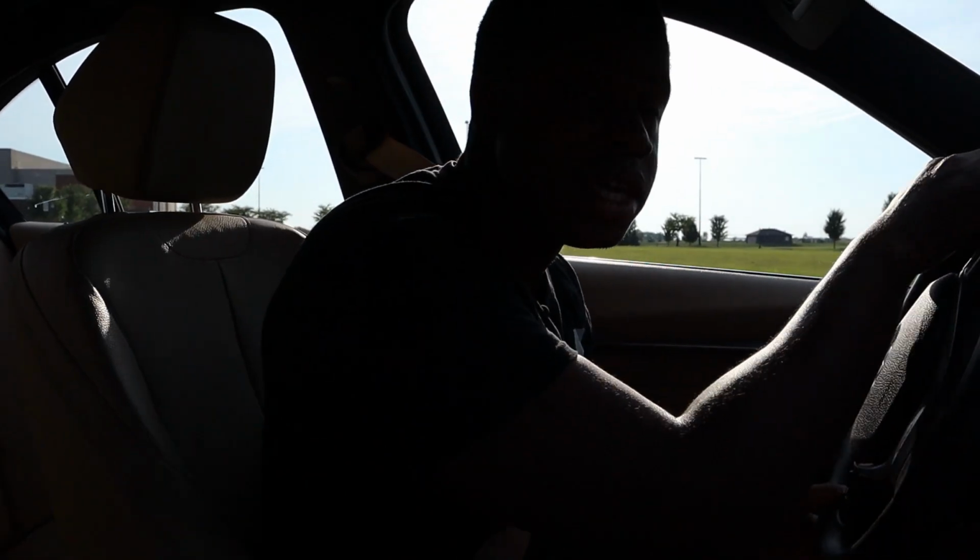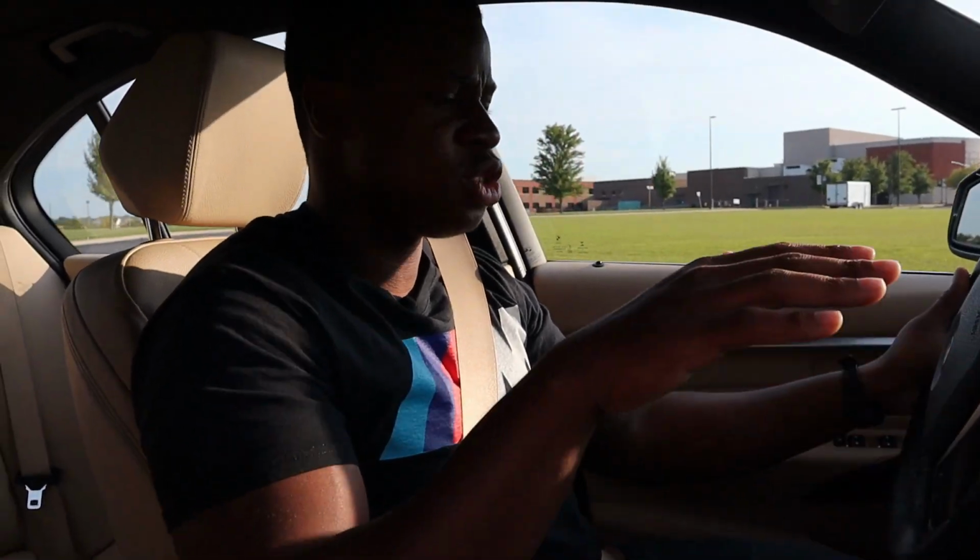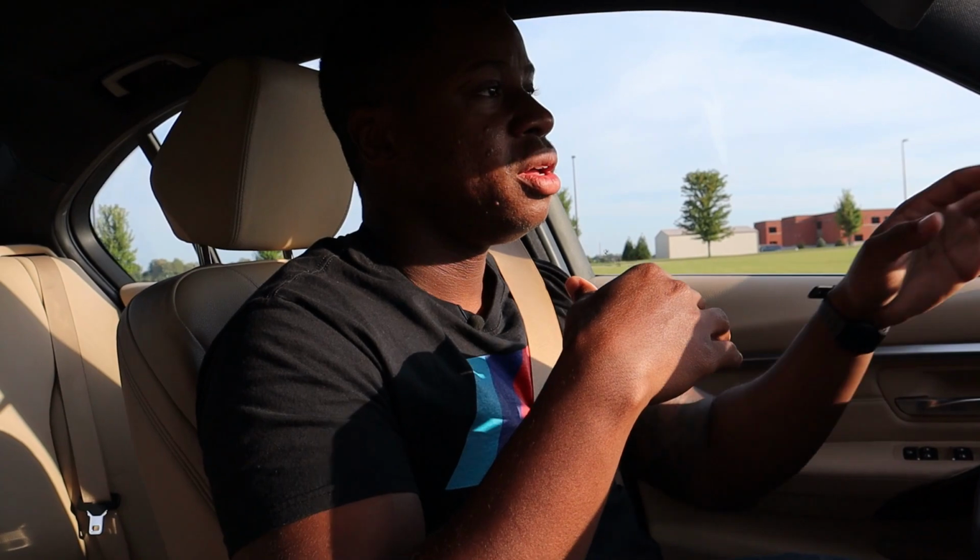The suspension on this thing, comfortable. You put it in comfort mode, everything's nice, soft, and squishy. But you put it in sport and you can feel every bump, and you really get into it. The steering tightens up and you feel like a man.